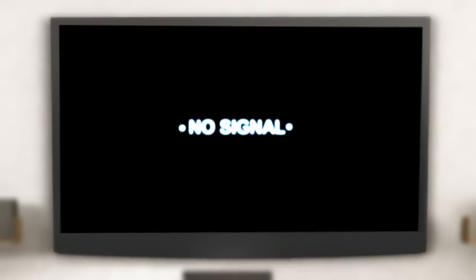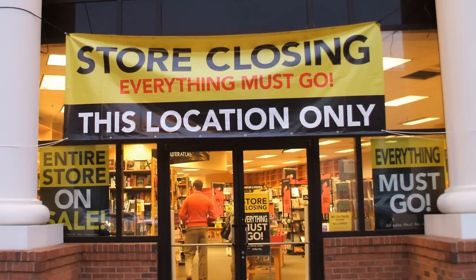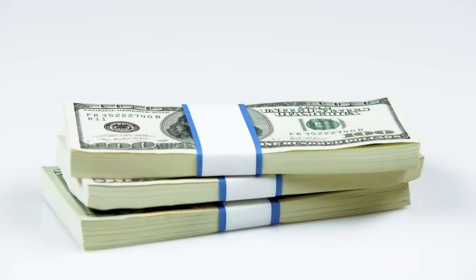The cost of energy is skyrocketing daily, and these huge increases can be crippling, especially to small businesses. Many business owners state that the high cost of electricity is a huge burden on their bottom line.